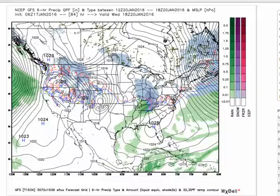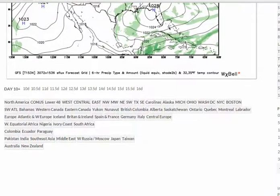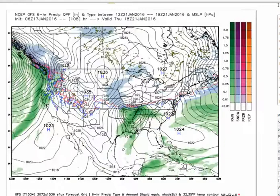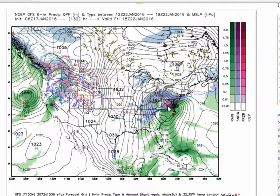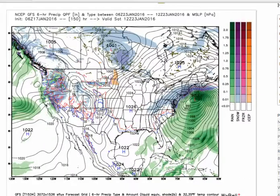I'll go ahead and show you an animation from the GFS showing what the storm plans to do and how it forms. As you can see, it starts out as a piece of energy right here. There's also a piece of energy that it tries to merge with, but it can't because of that blocking. So the storm gets blocked down to the south. As you can see, it tries to go up north, comes back south, and rides up the coast. So we'll see what happens.